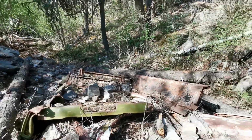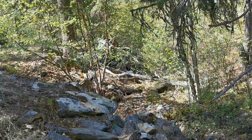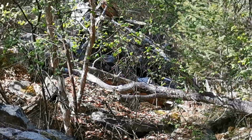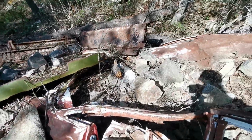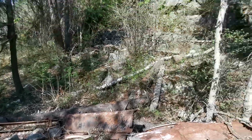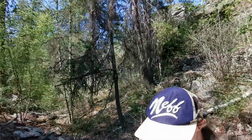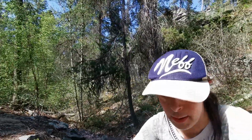Wow. So we've seen one way over there. You can kind of see it from over here. I'll zoom in so you can see where exactly it is. It's right there through the trees. Zoom back. I'm gonna get this. Wow, interesting. Whoa, careful. Yeah.